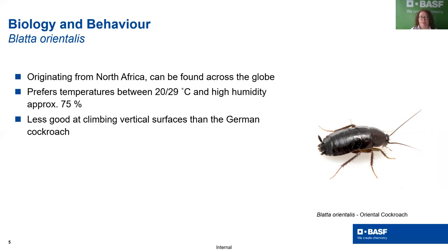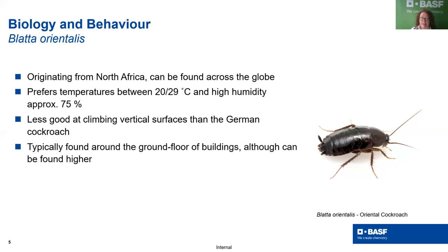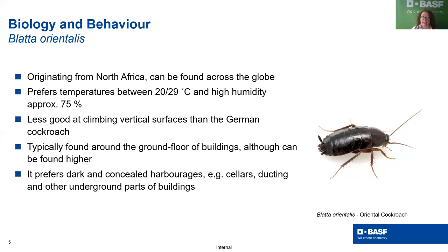And it's not unusual, if you've got any black external bait stations for rats outside, to find them inside. Quite a common thing I used to find was on one site, I used to get a lot of cockroaches in outside bait stations, especially if there's pigeon muck about as well, because they would eat the pigeon muck. As I say, usually ground floor buildings, sometimes a bit higher, but they aren't the best of climbers unless it's rough surface, like the dark ceilings, ductings, underground parts of buildings.